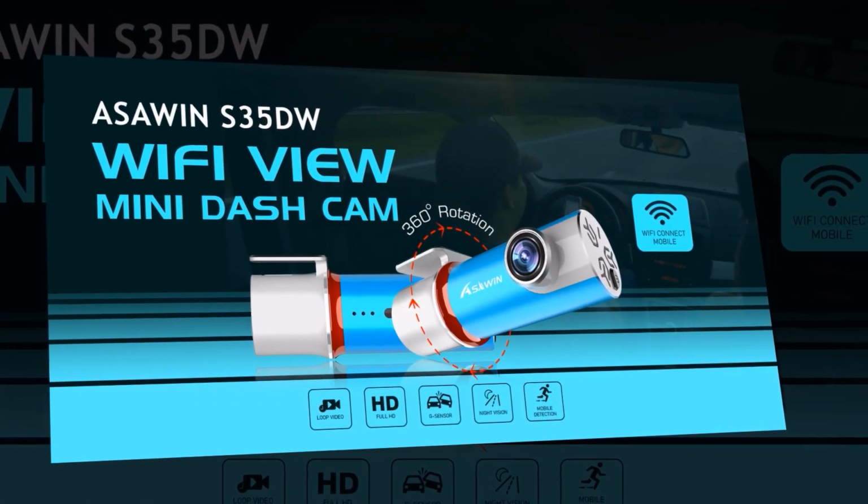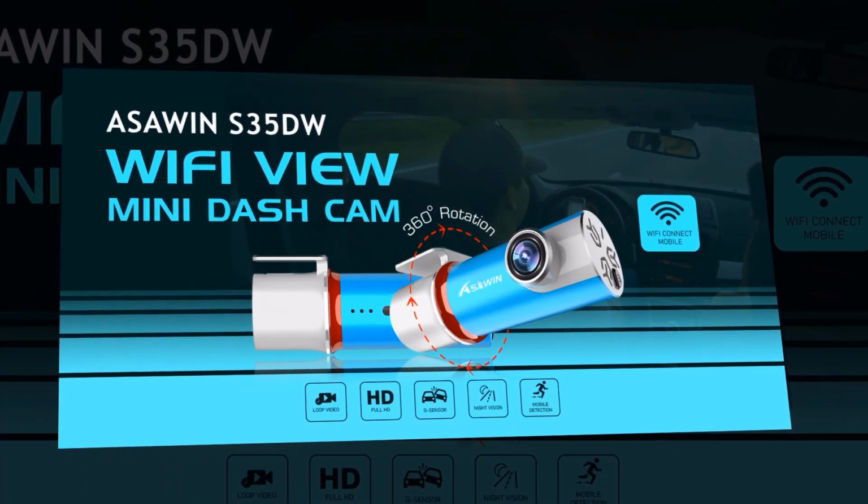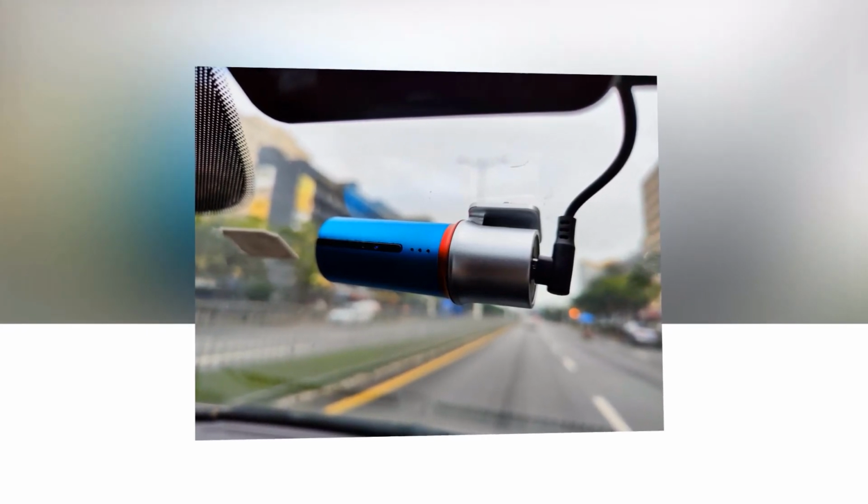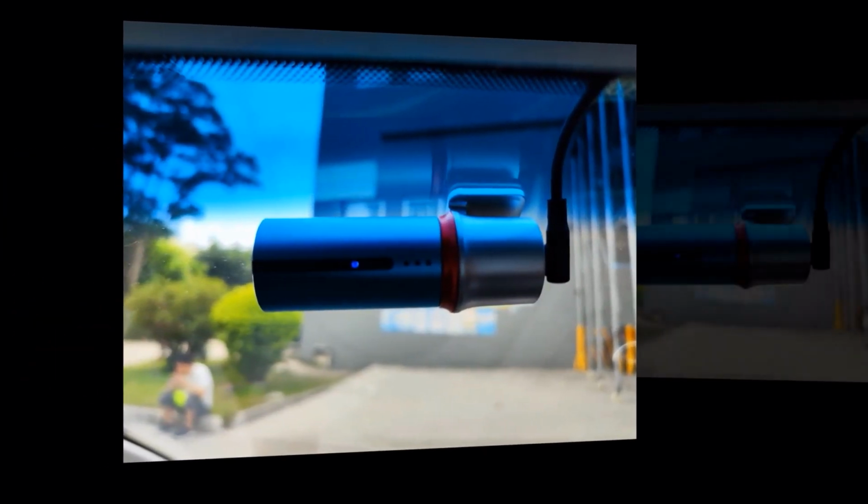Designed with aesthetics in mind, the Asawin S35DW boasts a sleek and compact design that blends seamlessly with any vehicle's interior. The Asawin S35DW Wi-Fi dash camera is the ultimate solution for capturing every moment on the road, ensuring your safety and peace of mind.